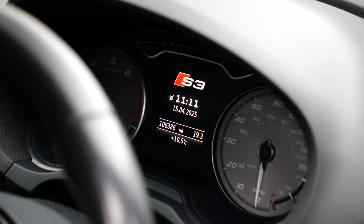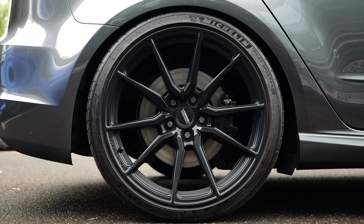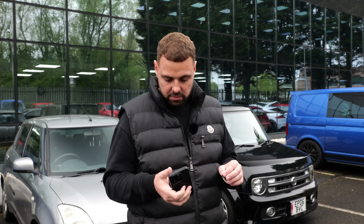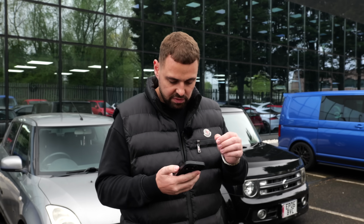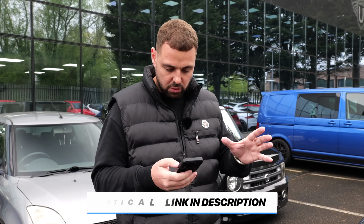Now, the mileage on this car is 106,000 miles, which to some people is a little bit scary. The wheels, so let's talk about the deal. Book price, before we talk about the wheels, because I bought it with my heart, not my brain. Let's do the valuation first. In fact, before we do the valuation, let's do the car vertical.